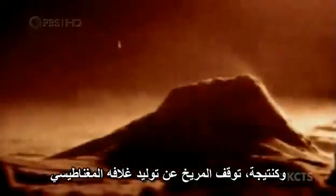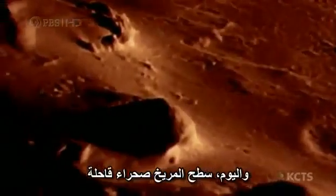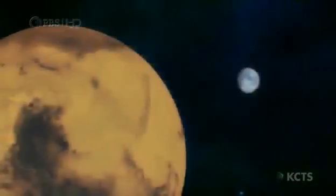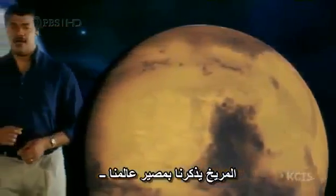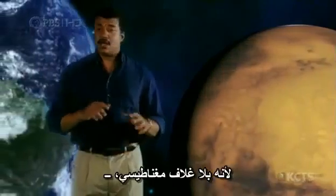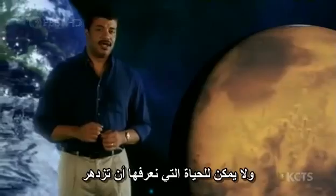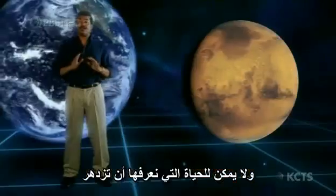As a result, Mars stopped generating its magnetic shield. And according to one theory, this left its atmosphere to be scoured away by the solar wind. Today, the surface of Mars is a barren desert. Mars is a stark reminder of what our world could have become if its iron core had cooled. Because without a magnetic shield, a planet is left prey to the solar wind, and life as we know it could never flourish.